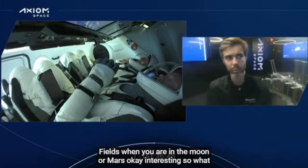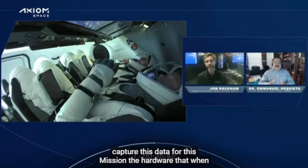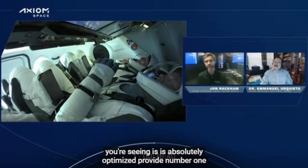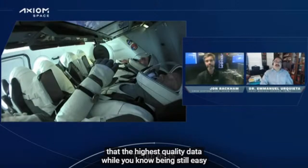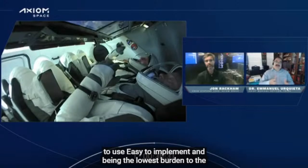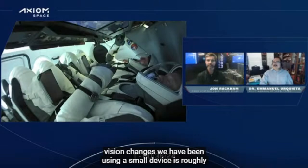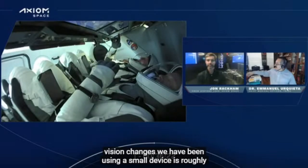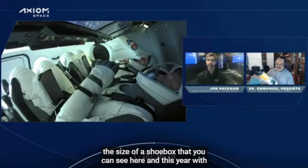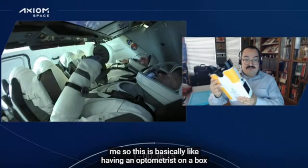Okay, interesting. So what kind of systems or hardware are you working with specifically to capture this data? For this mission, the hardware that we're using is absolutely optimized to provide, number one, the highest quality data, while being still easy to use, easy to implement, and being the lowest burden to the astronauts. So to collect all of this data, for example, vision changes, we have been using a small device. It's roughly the size of a shoebox that you can see here. I have this here with me. So this is basically like having an optometrist in a box.